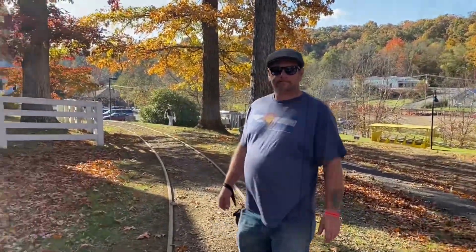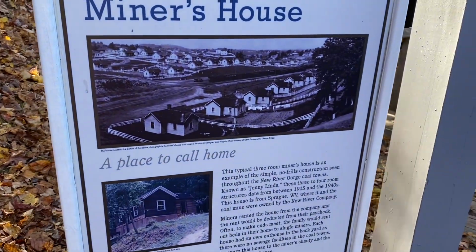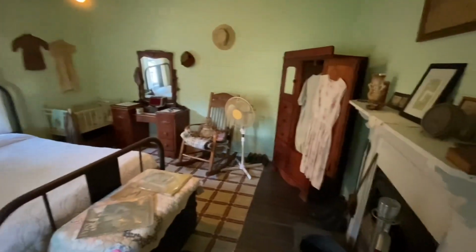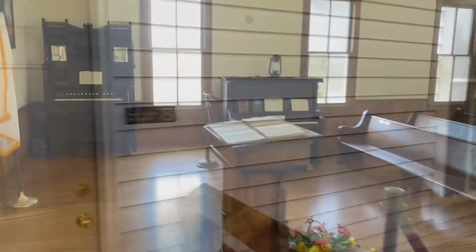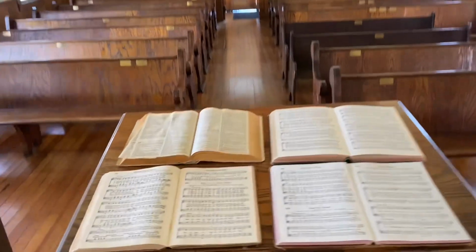Aching back. Okay. And the mines always had company towns like this where they would live right on premise. There would be the old company store. Your life was the mine. But what year would you know? That's 1929. Coal Camp Church. Looks like my congregation. Ooh, all kinds of hymn books today.